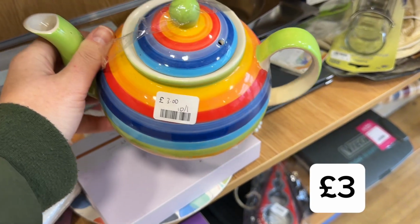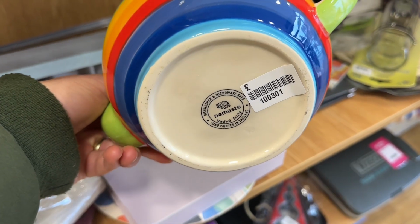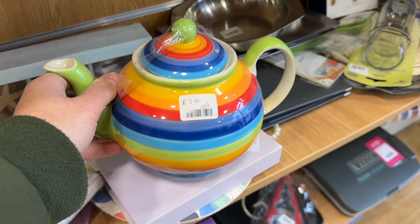This teapot was very colorful and cheerful, but it wasn't vintage, so I didn't buy it.